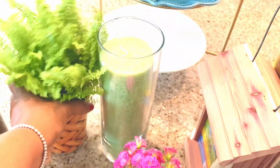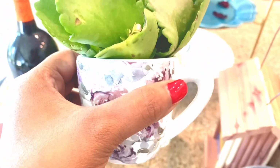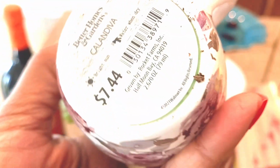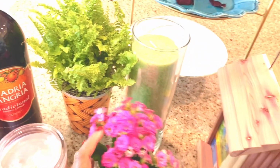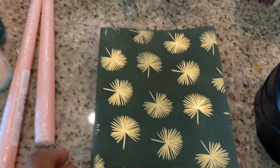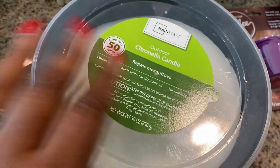I also bought a beautiful fern house plant. I need more house plants. And this really pretty Candiva house plant too. It became this really pretty little teacup. And it's perfect for my parlor, so I'm going to put it in there. So beautiful. I also am going to put this in my parlor too, this little fern, and they're so cute. I also picked up some little candles in pink as well for my candelabra.